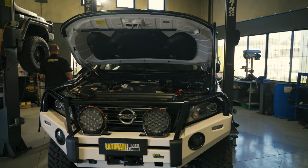We've now completed the mechanical inspection on the Navara, and as expected, it's all good to go. So we're going to put it on the dyno and start the custom dyno tune.